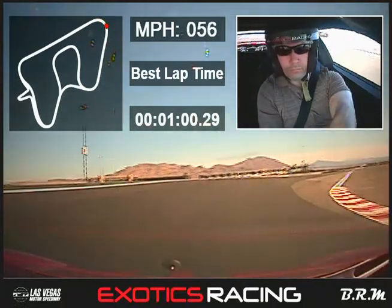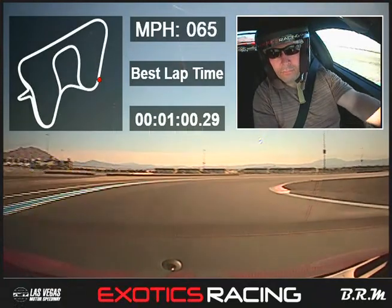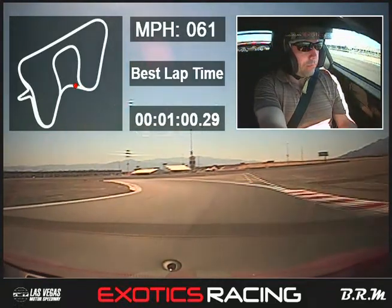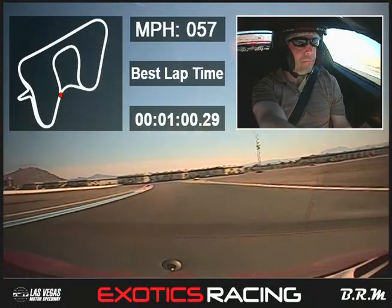And brake hard, brake, brake, brake, left hand downshift. Off of the brakes. Deep into the corner, keep turning, and full throttle. Nice. Brake hard, brake, brake, brake. Excellent. Gently off, all the way to the right. Staying to the right. Lift off, turn in. Clip the apex, accelerate out.